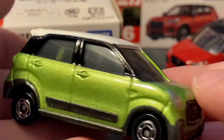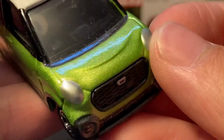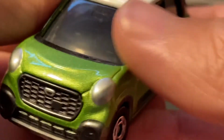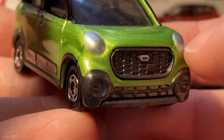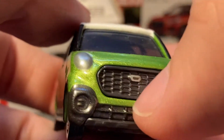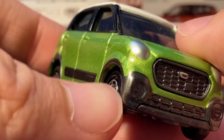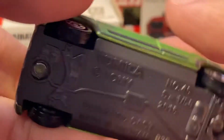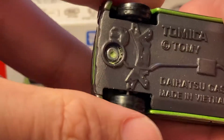We have multiple different colors going on here. You can see right off the bat that metal flake green, which is amazing. Love it. Very minimum details on the headlights, just painted silver. The grille is inserted, Daihatsu grille. These grills are painted like a metal flake silver, gunmetal silver maybe. The base tries to mimic that, but you can see where the base connects right around that edge there.